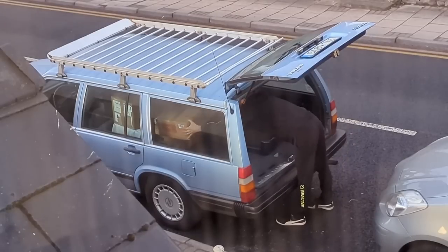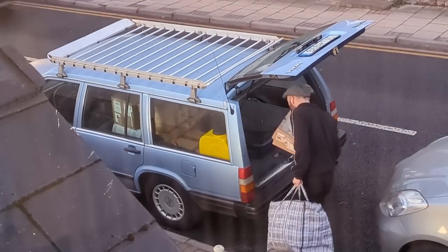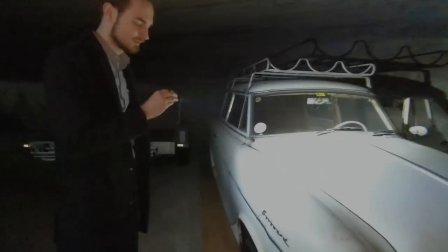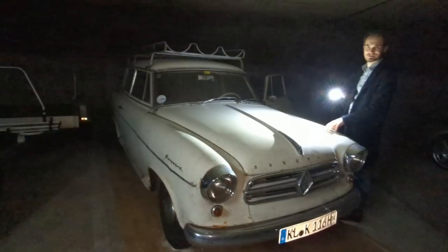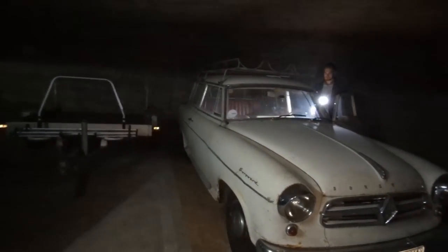But the Volvo you can see here, that's already German registered, so there's no worries there. But what is a worry is the hot start issue that I'm having with it. Will it make the trip? And on the way there, I also stop in to see a friend and his very special car. So make sure you stick around for that. There's a nice bit of old cold start action.